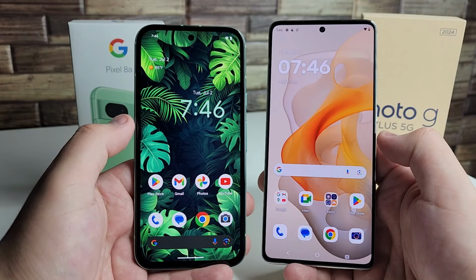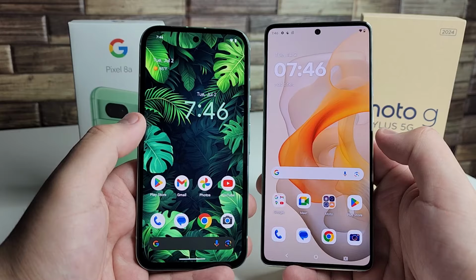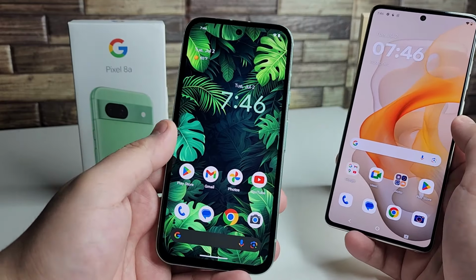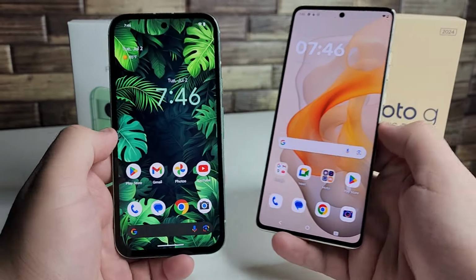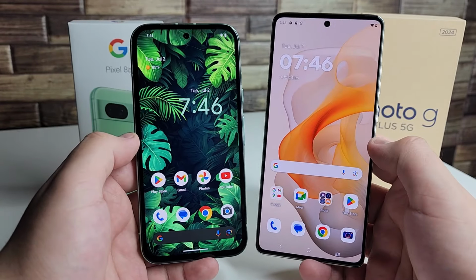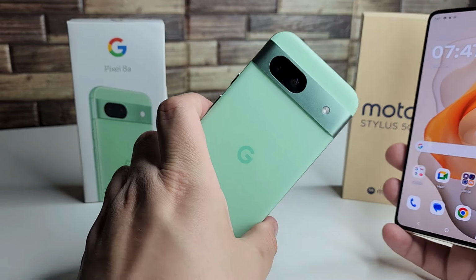I've had a ton of people ask me to compare these phones, and obviously there is a price gap between these. There is going to be a $100 difference. As I said before, of course, the Pixel 8a retails for $499 and the Moto G Stylus 5G 2024 retails for $399. Starting off with the body of these devices, they are very different.